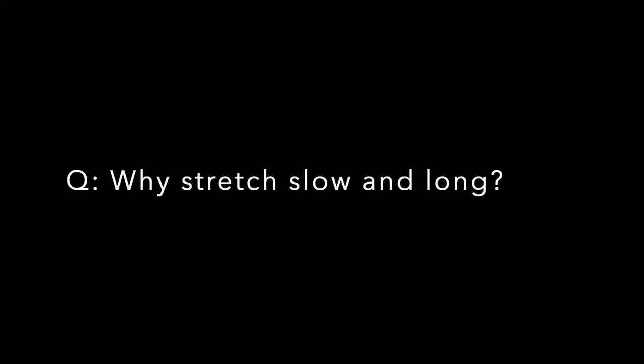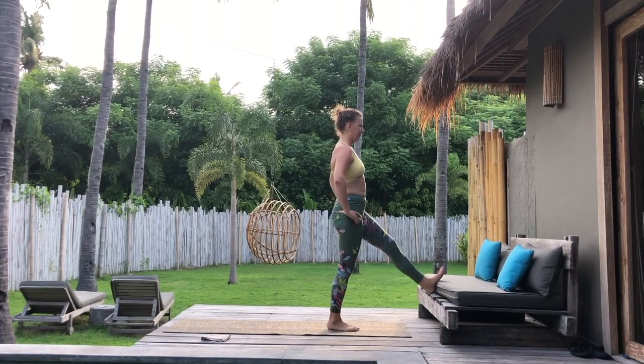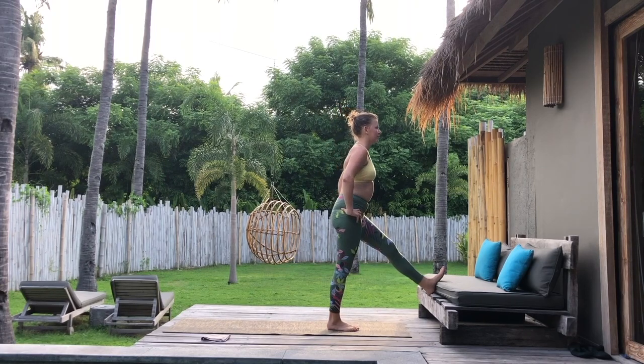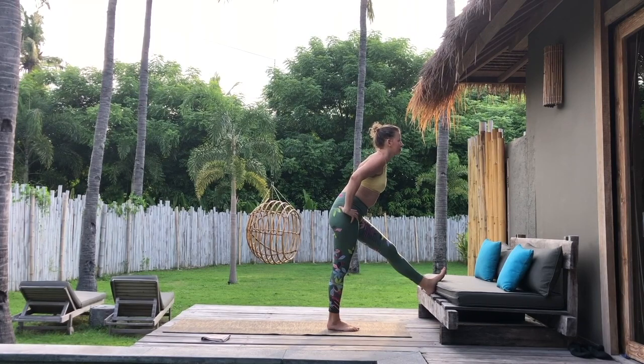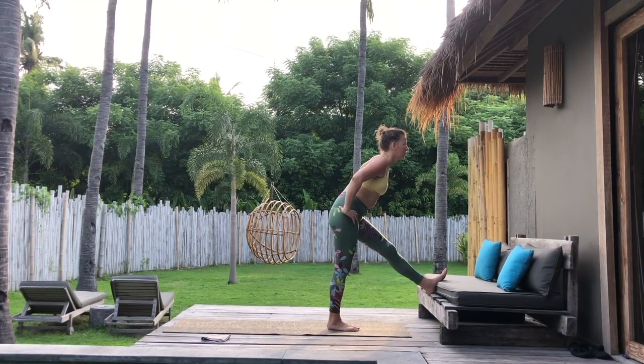Fourth question: why stretch slowly and for a long time? Stretch slowly because muscles and tendons have viscoelastic properties. The more they are lengthened, the more the intrinsic tension increases, and the more quickly this elongation takes place, the more this intrinsic tension increases over time, with the risk of microlesions, which can also generate pain. So the more slowly you stretch, the lower the intrinsic tension and the more the risk of injury is reduced.